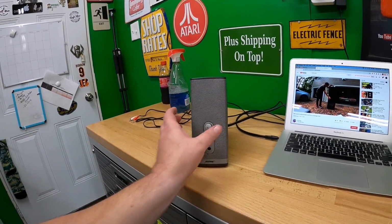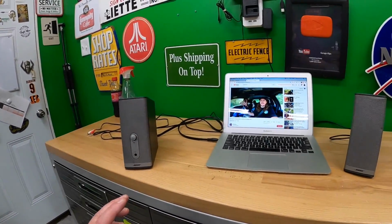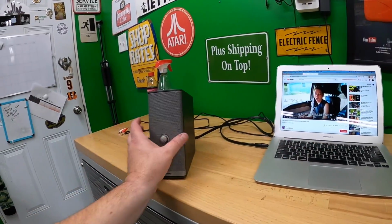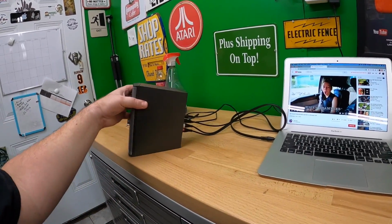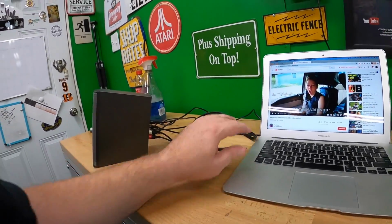Actually, it doesn't sound that bad now, but here. Hear that? Like sometimes it has this horrible hum if I move it around at all. I think there's a dead spot in this cable.